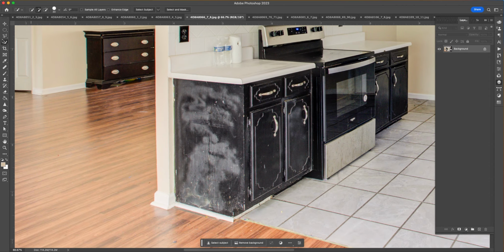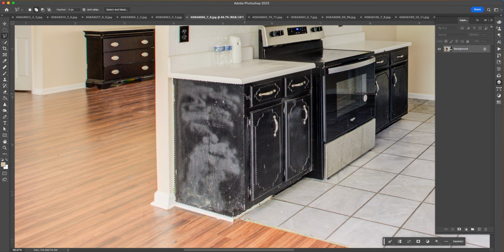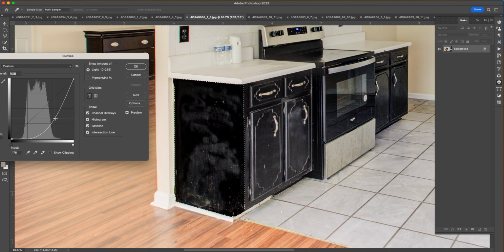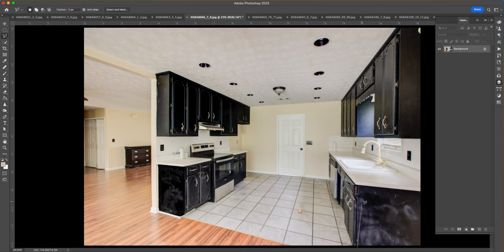Well, I'll say this. One way of fixing that would be to take a selection of that. I'm going to select the inverse, reverse this, and just cut this nice and clean. That edge is just what's driving me nuts. Let's take a curves palette and darken it. Oh my God, already better. Just making that darker so it's not such an eyesore.